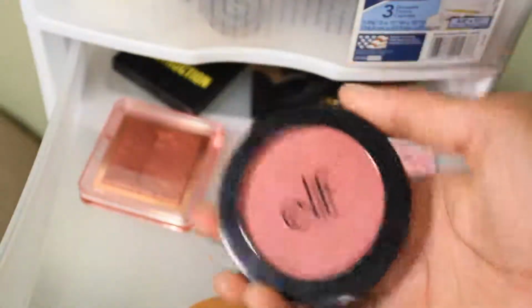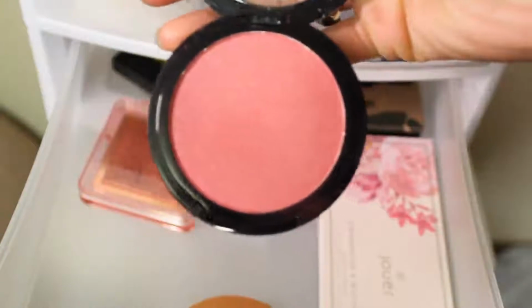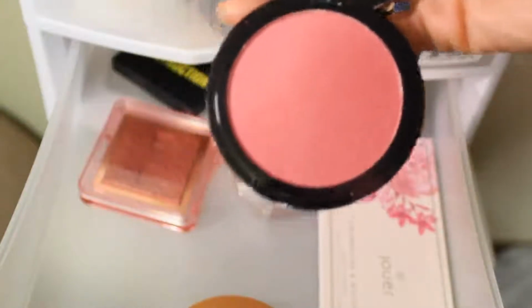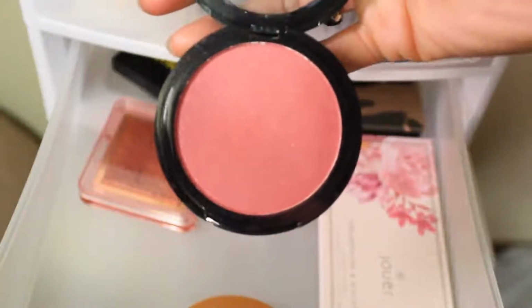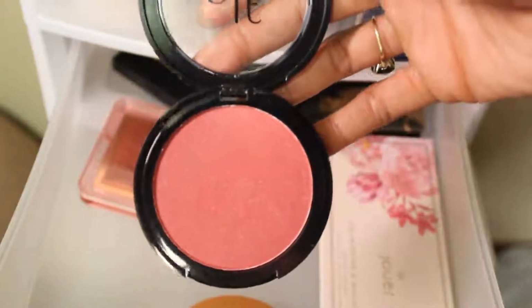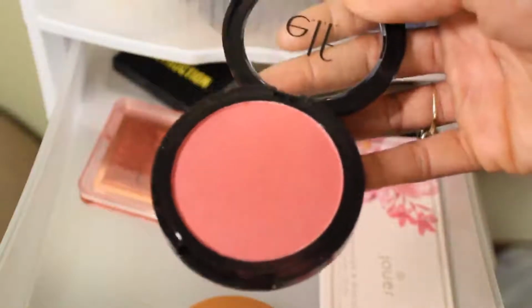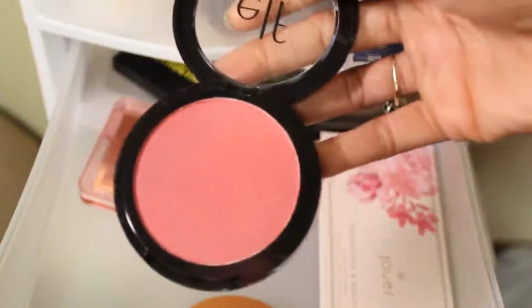These are the e.l.f. blushes. This is one of the shimmery ones. It's always punchy, I believe. Sorry, always lucky. This is a Primer Infused blush. The only thing with these is they claim they're shimmery blushes, but after you get the overlay off of them, the shimmer just disappears. So it was totally disappointing for me because after you get the overlay off, it's just a plain blush. It's not really a shimmery blush, and I feel like I was falsely advertised to.